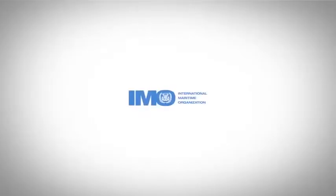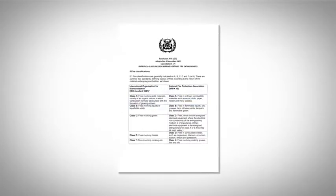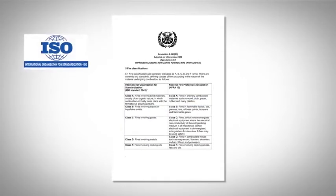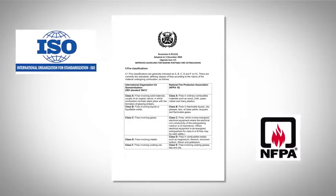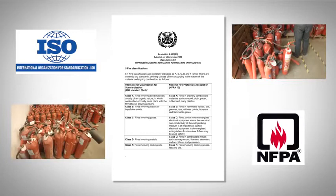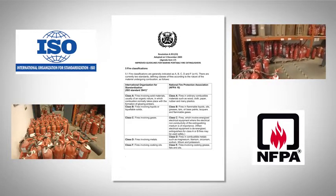The International Maritime Organization classifies fire according to type, recognizing 2 standards that define the nature of the burning material. These have been developed by the International Organization for Standardization, or ISO, and the US-based National Fire Protection Association, NFPA. Portable fire extinguishers are described by the class of fires on which they can be used. These are the classes of fire according to the ISO standard.